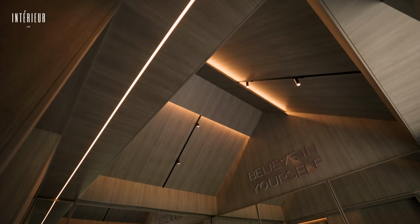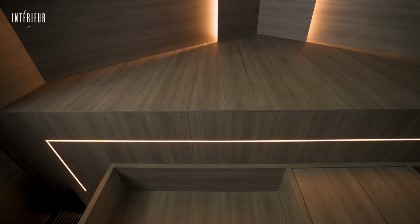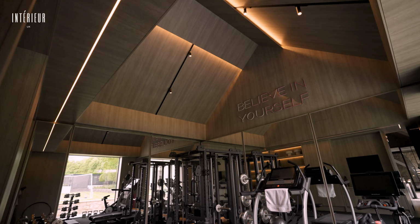In a gym, it's a different approach with lighting. There isn't an opportunity for a hero chandelier. Instead, you need to consider having something that's more discreet, but also highlights the architecture, but it also offers task lighting as well. So here we introduced an LED light strip within the joinery, LED wash in the ceiling, and track lighting as per in the bar.